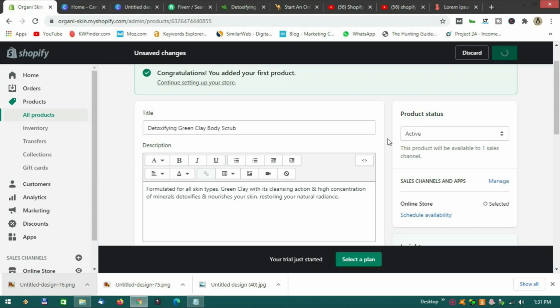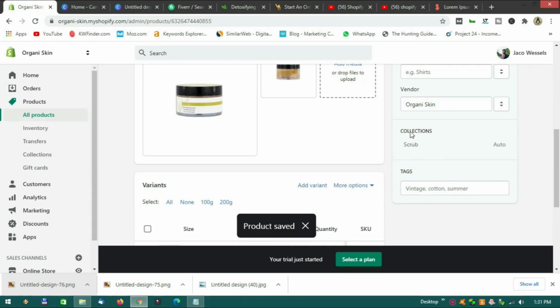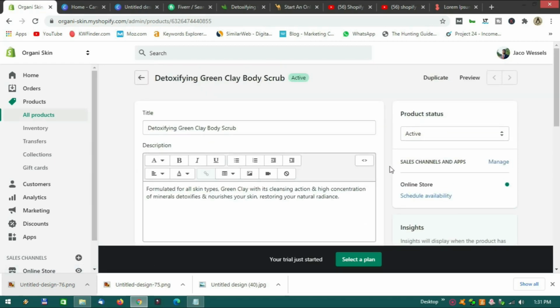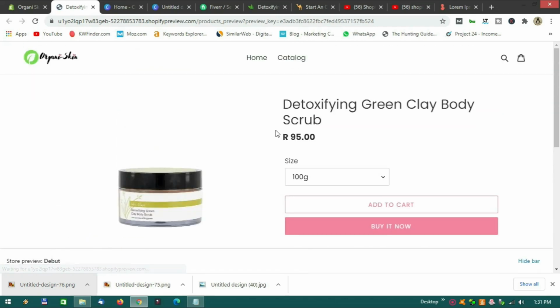Let's set the product status to active. And now you can see in collections, this product was automatically added to Scrub. And that's how easy it is. So let's preview our very first product. Click on preview. It'll take us to a product page. And this is what our product looks like.